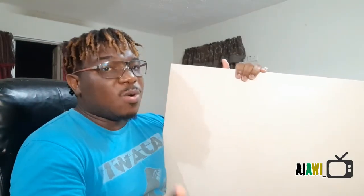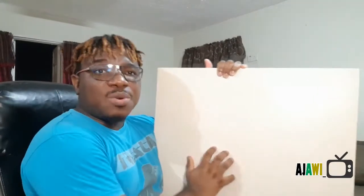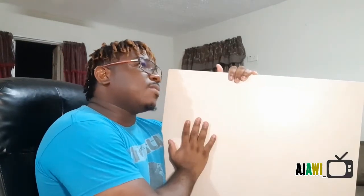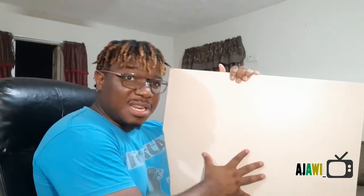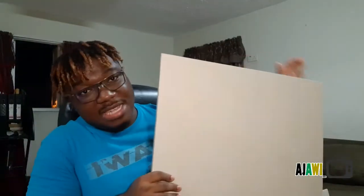So if I had an older person or elder person living with me, I would more likely want this type of tile within my home, because this will prevent or reduce the risk of slipping on the tile itself. So let's look at the two of them side by side. These are very heavy, guys, so bear with me.